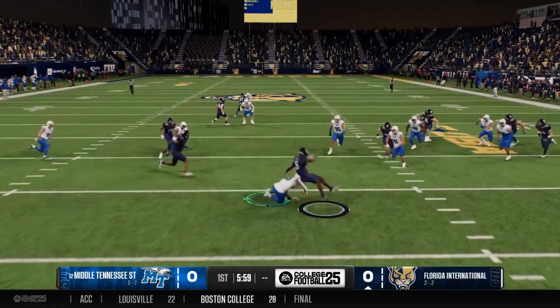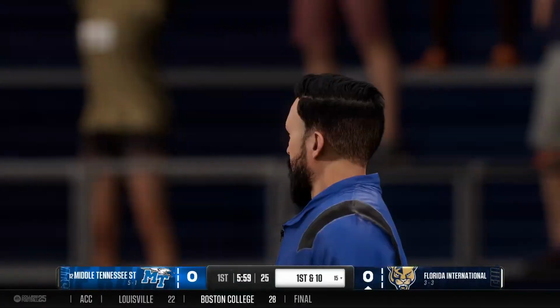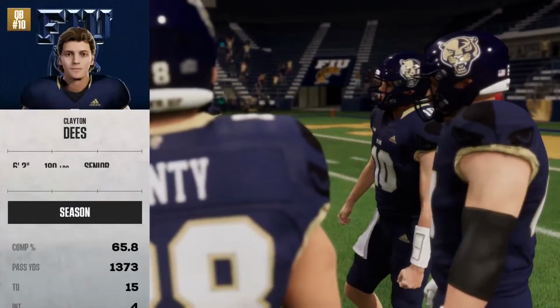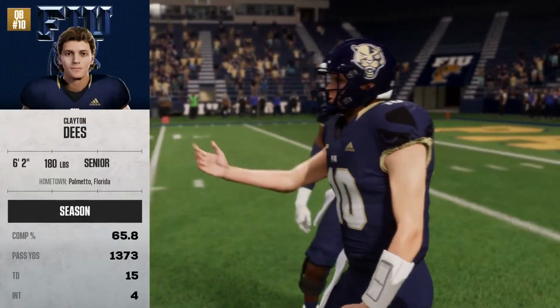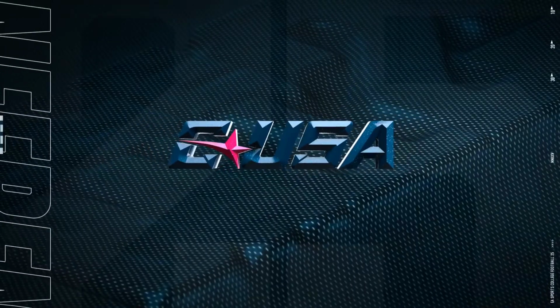Returner will field it and try to get some field position. And they'll get him on the ground as the offense comes out to start the next drive. The Panthers offense will have plenty of work to do after that return was bottled up.